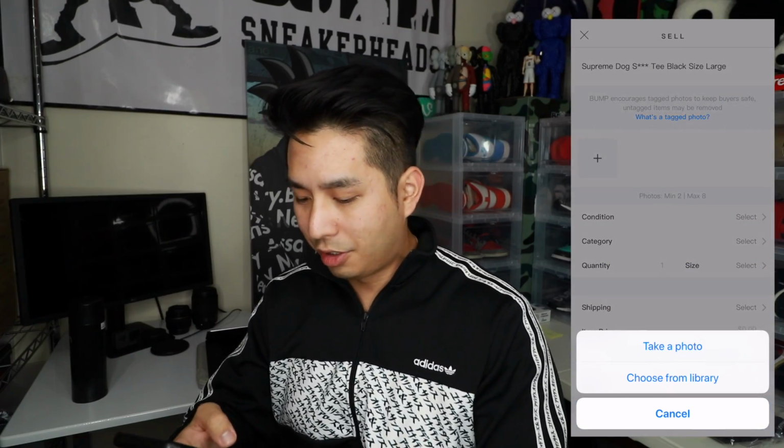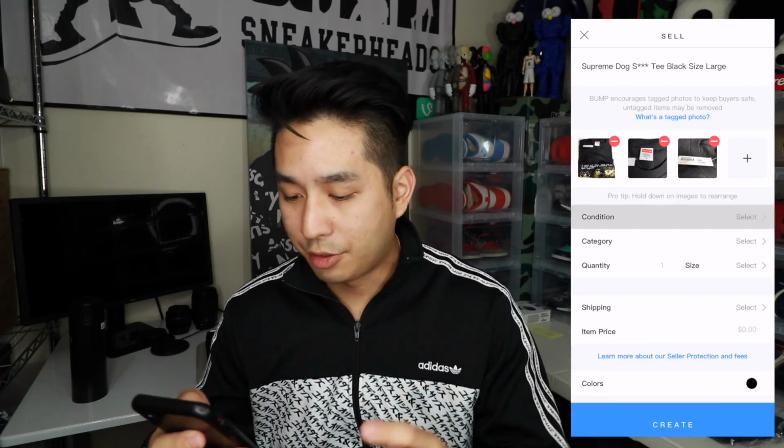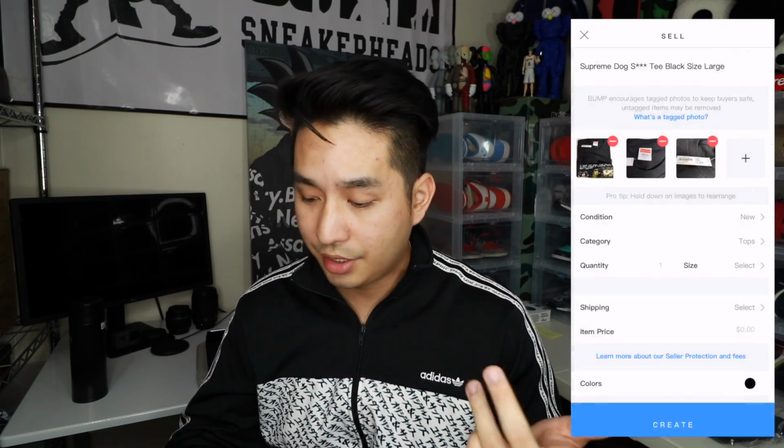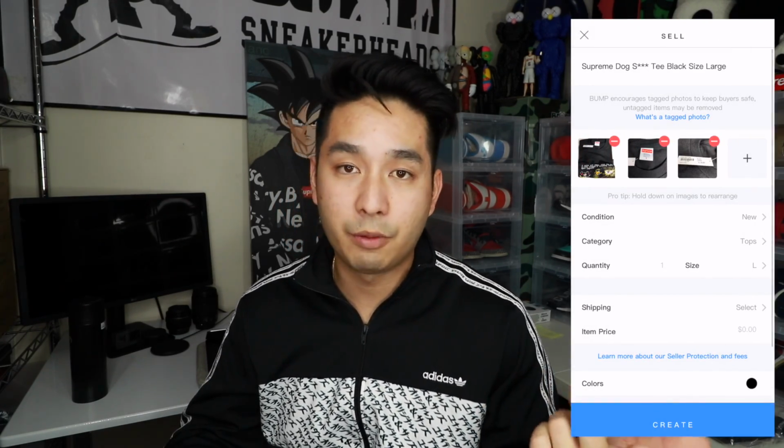And then we take some quick pictures. Picture of the front, picture of the size tag, and picture of that little tag that shows that it's still unworn, brand new. Next, we're gonna put condition, which is new. Category is clothing, shirt, obviously. Size large. Shipping, we can input our own shipping, which is really important.